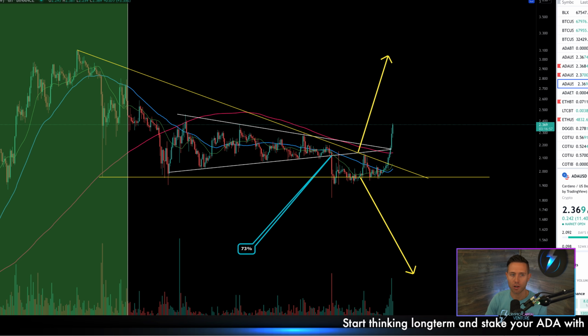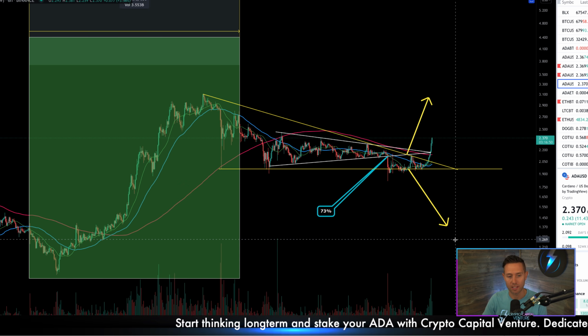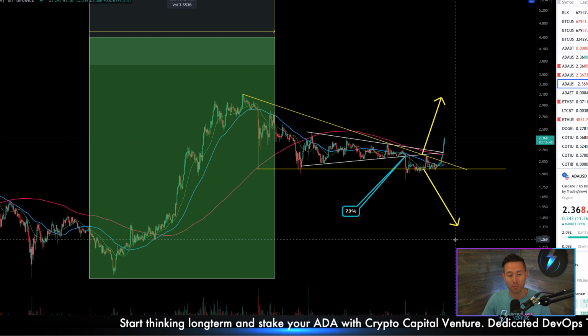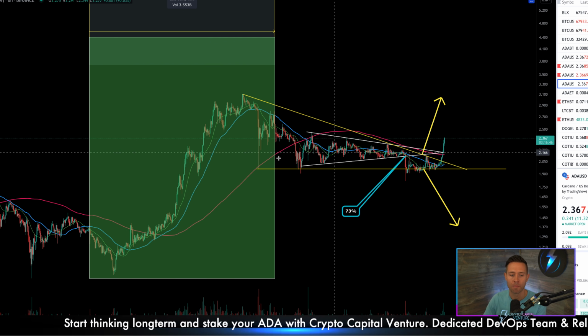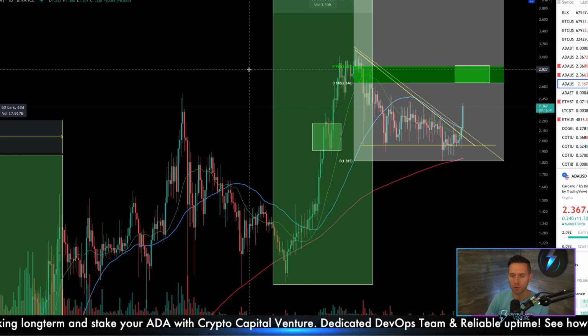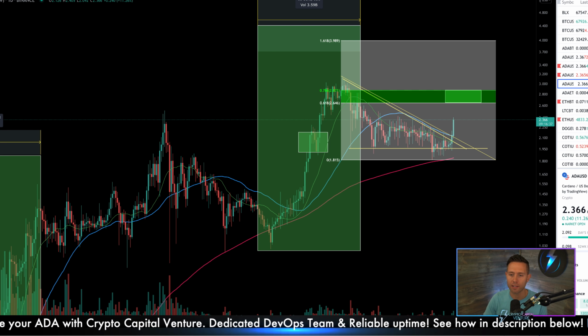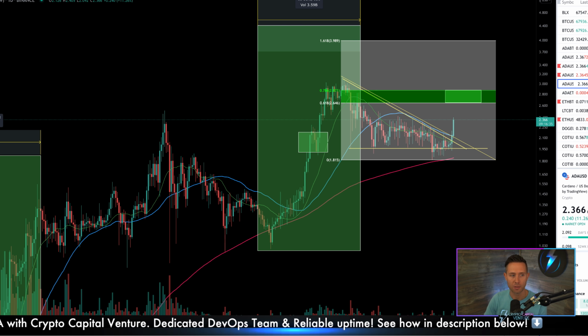This is a 6-hour chart. I'm going to go back between the 6-hour and the daily chart, and I'm going to give you a real life example because this is what Cardano does. This is really what cryptos do. This is how they look. And so when we're looking at this chart, we go over to the daily, zoom out. A very similar move, a very, very similar move for Cardano is back here.